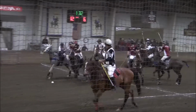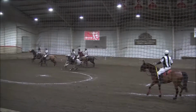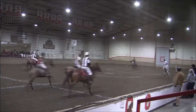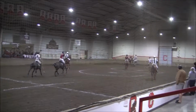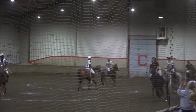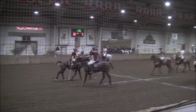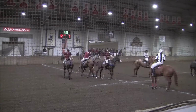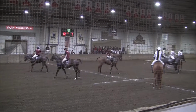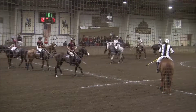Ball is rolled in. Picked up by Colorado and back to a fellow Harvard teammate who is alone. Sends the ball up into the corner, checking up, trying to turn the ball around, putting it in the goal. Tom Wade, beautiful play by Tom Wade and John Colorado. We're going to take a timeout. Throw the ball in once again.